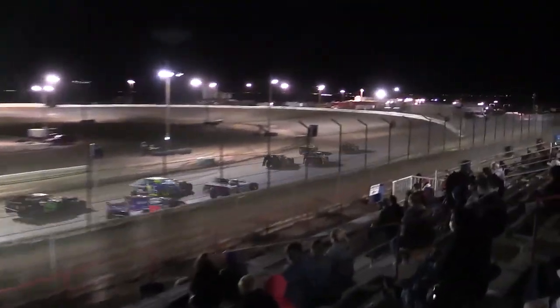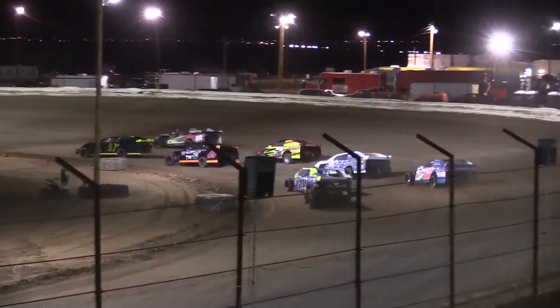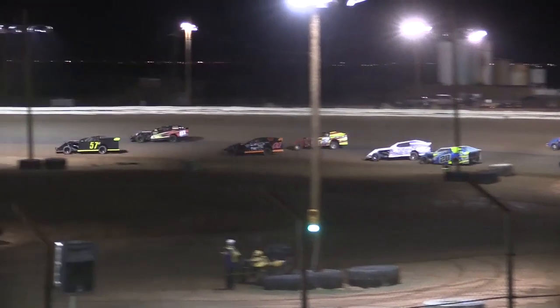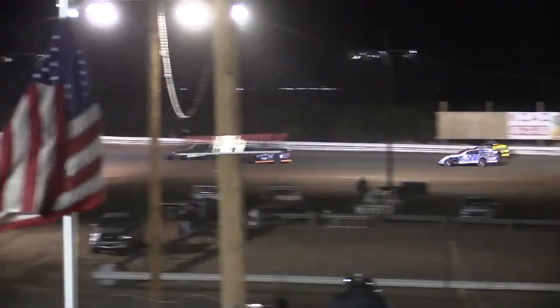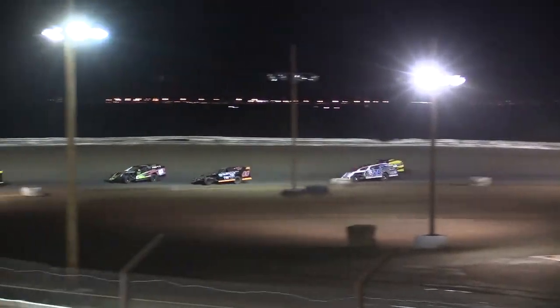It got interesting in the last X Mod heat race. Cars falling out, cars making contact, retaliations. Let's see how this one goes. Yeah, that was a busy heat race, wasn't it?